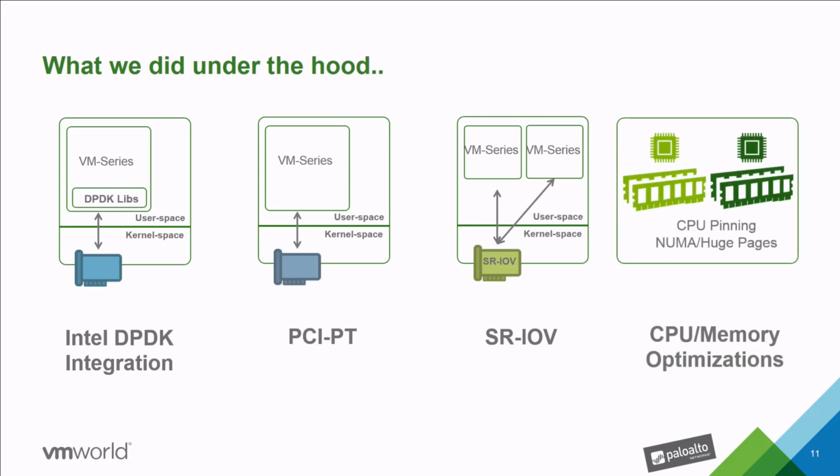Beyond that, we did a significant amount of optimizations on CPU pinning, support for NUMA, and huge pages. Now, these are all quite well understood options available for achieving high performance on large virtualized environments, and we now support those options for you directly from the security standpoint. Collectively, all these four options come together, effectively offering you very high performance in your virtualized data center.